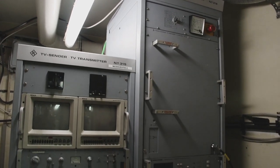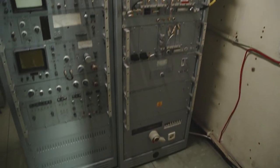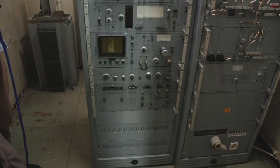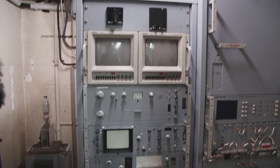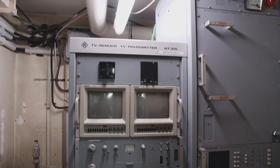And I use it from time to time and put it on antenna, and it's going a region of about 100 kilometers. Oh. How many watts? 1 kilowatt. 1 kilowatt, yeah. And again, a small dummy load to make first checks before you go on air.